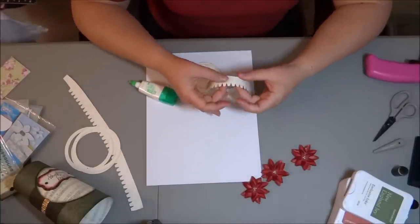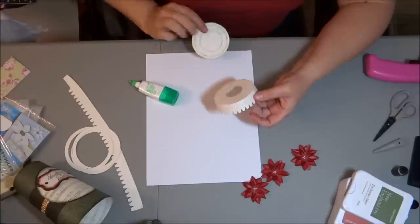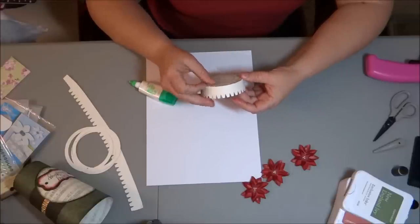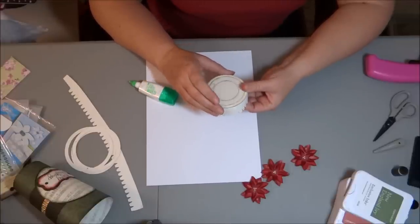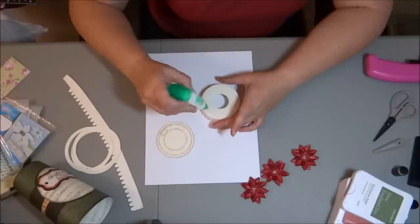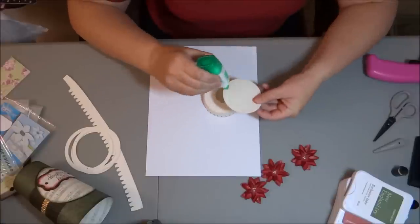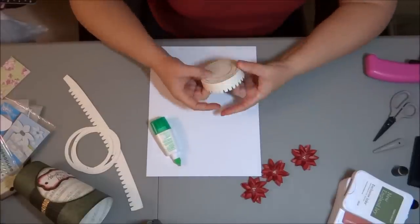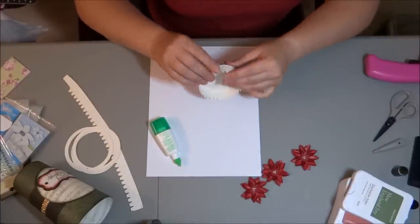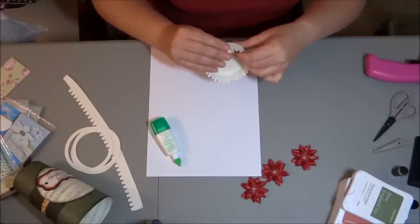Now you want to watch, because I've done this and made this mistake, there's a seam here. So I probably don't want my part that's supposed to represent the mouthpiece to be right over that hole. So I'm going to make it opposite. And you just want to put glue on here, or you could put glue along the edge here. You just want to make sure you don't get it in the middle because there's a hole there. Alrighty. So there's the top part. These teeth will get folded the opposite direction, and then we're going to set this aside and work on the bottom ring.